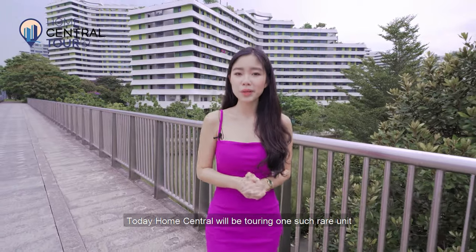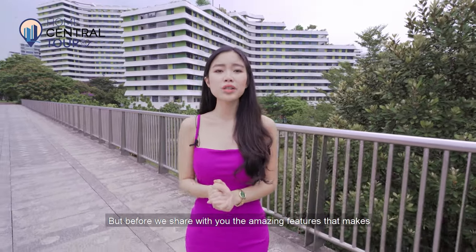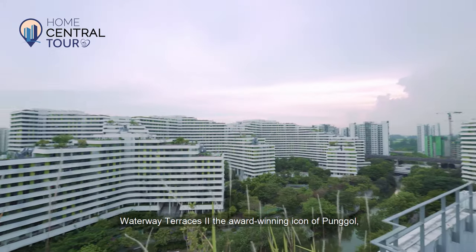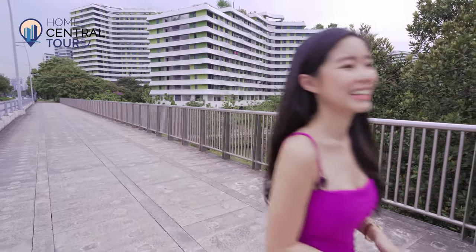Today, Home Central will be touring one such rare unit that has just come onto the market. But before we share with you the amazing features that makes Waterway Terraces 2 the award-winning icon of Punggol, let's take a look at the unit first.